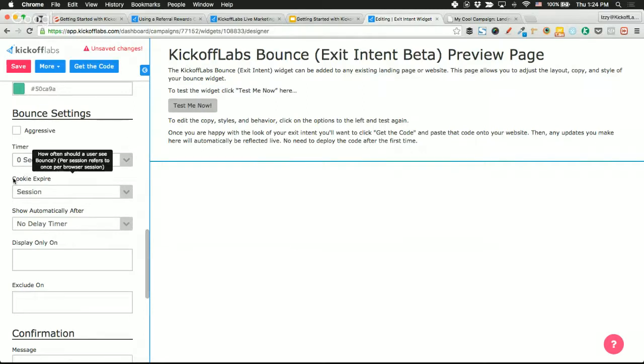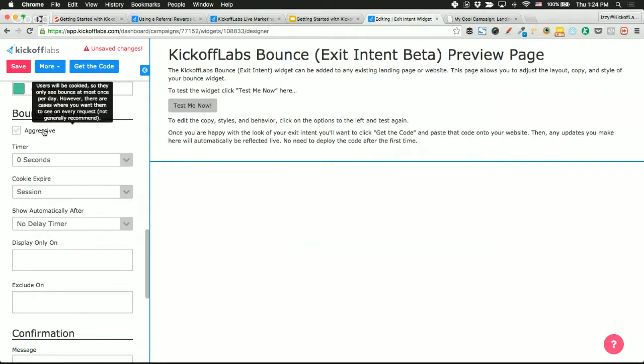So this cookie expire works in conjunction with that. It'll say, all right, this person already saw it once during this browser session, so I'm not going to show it to them again. Okay, so that works. But generally, for landing pages especially, people aren't going to come back to the page twice. They might once or twice. So for landing pages, I personally recommend using the aggressive setting, because that's going to give you the most opportunities to pop it up. It's just always going to pop up.